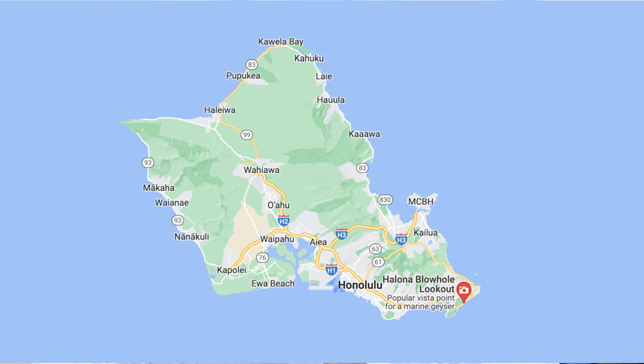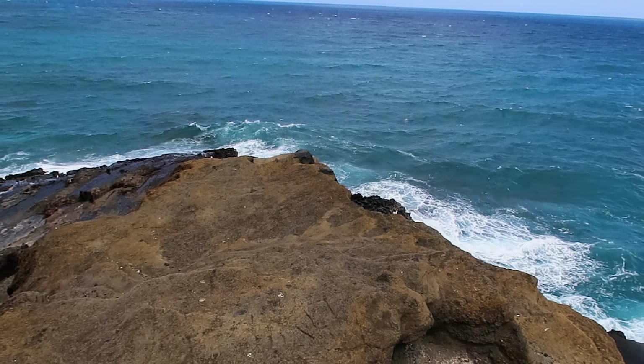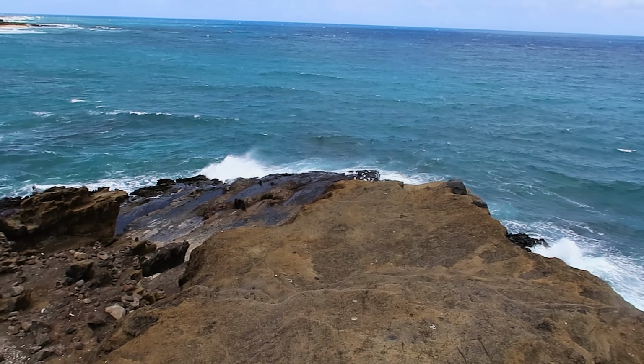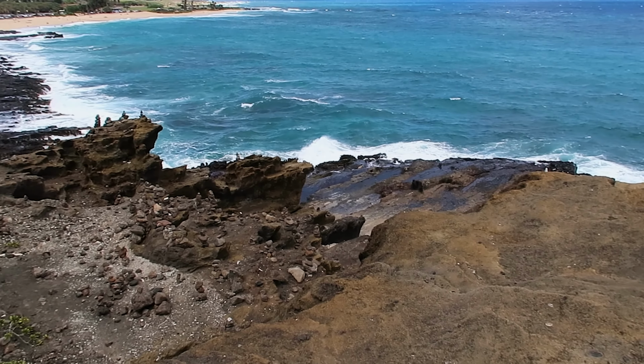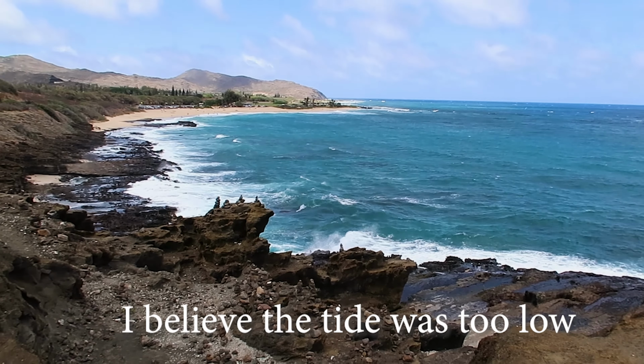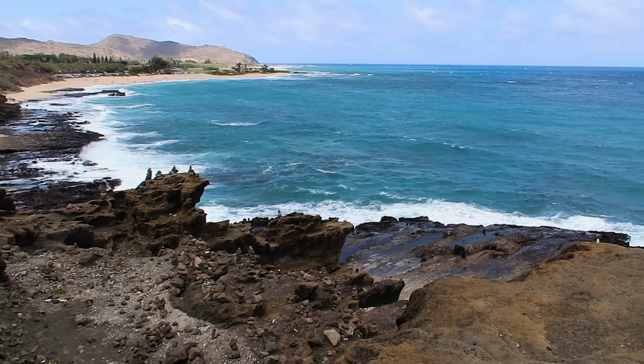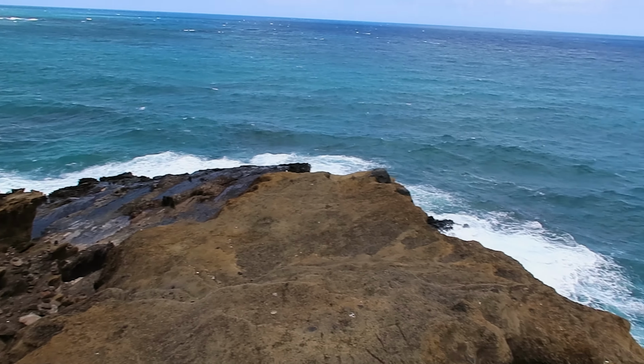A bit crazy, but we're at the Blowhole stop. The wind is so strong, and I don't know if the surf is tall enough to shoot through the blowhole right now. I'm not even really sure where it is. I don't think the tide was high enough for the actual blowhole to shoot up water, but it is so incredibly windy. Now to the side, there's a famous beach, a beautiful little cove.